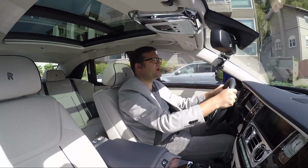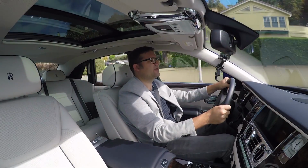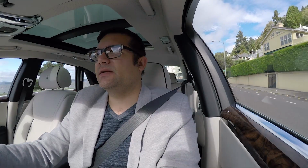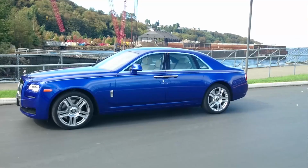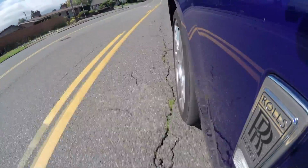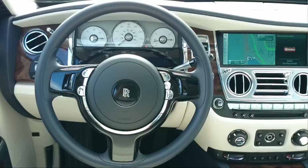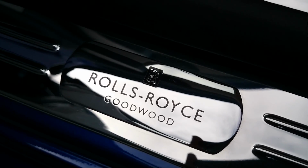Should you buy a $383,000 Rolls-Royce? Is it worth that kind of money for this kind of car? And I suppose the answer is absolutely. If you've got the money to spend, if you want to drive around in the most luxurious, most iconic luxury car that there is, yes, you should absolutely buy a Rolls-Royce.